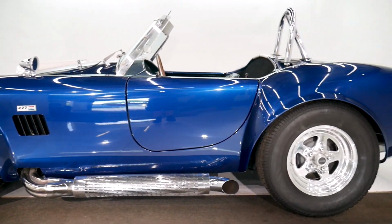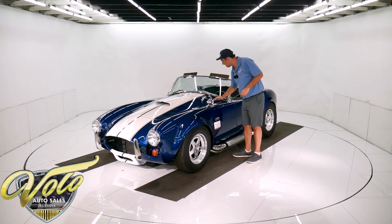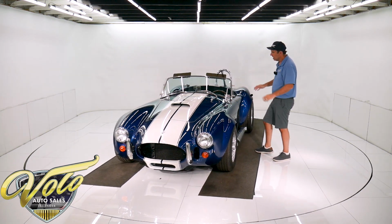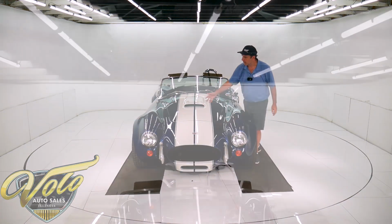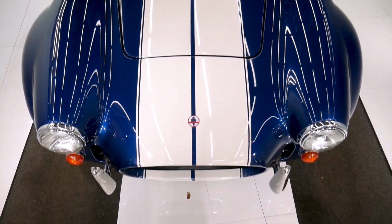So the body and paint's gorgeous. There is a little nick or a minor little flaw here or there, but no damage, no cracking, nothing funny going on. The body is really straight. It fits nicely. The stripes are painted on real nice. And wait till I show you, the stripes are under the hood too.